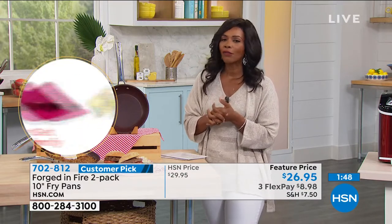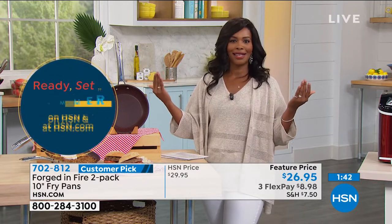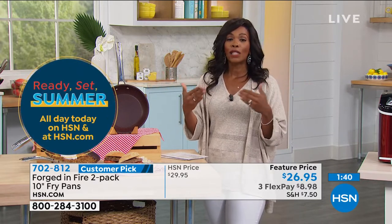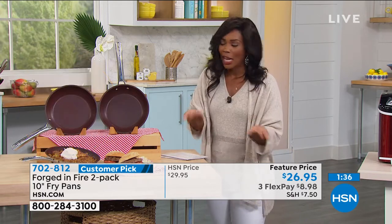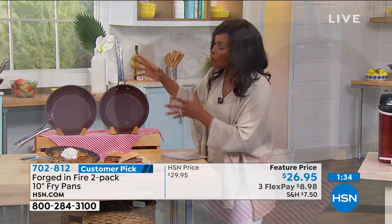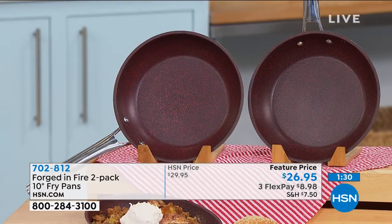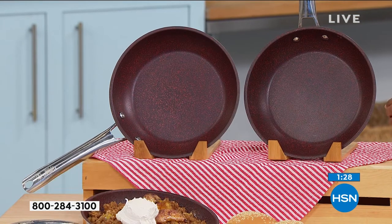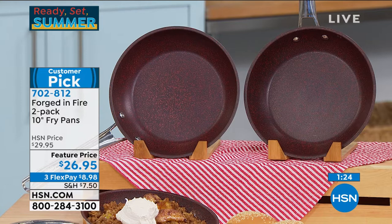And do you know why you've never heard that before from nonstick? Usually nonstick doesn't last that long. I mean, you're lucky if it lasts 5 good years, let alone 50 years. But these are made for durability and they're made for you to use, whether you are the best cook in the world or you cannot cook and every dish is a brand new day to you.